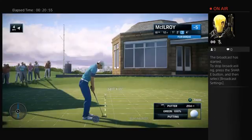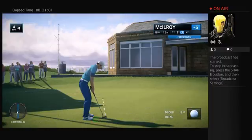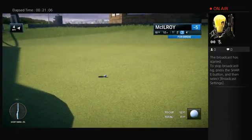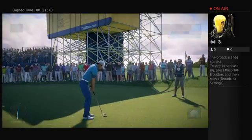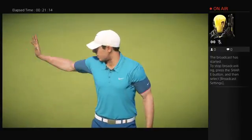12 feet still to go. Just singes the edge, Frank. Yeah, but at least he's burning the edges. You know you're hitting good putts. It's a very makeable putt here. He is currently 5 under for his round.